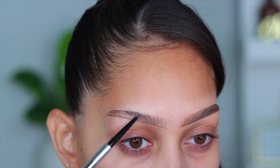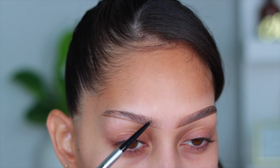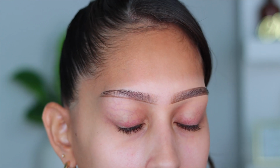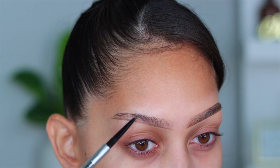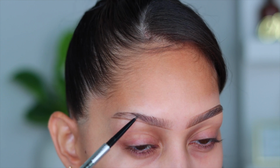And I'm not staying in the same spot for too long because you want the brows to be as even as possible. So you don't want to stick to one spot and kind of like color it in. You guys, listen, if you do that with your brows, that's fine. I'm not here to judge, but it's going to make it look really harsh. If you want something that's going to give you kind of like that illusion of hair, this is how you want to fill in your brows.